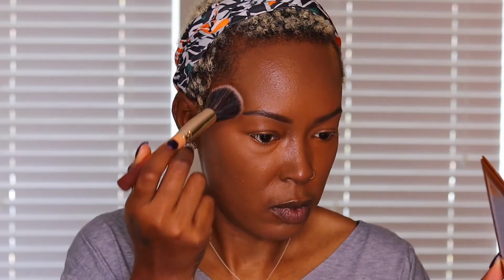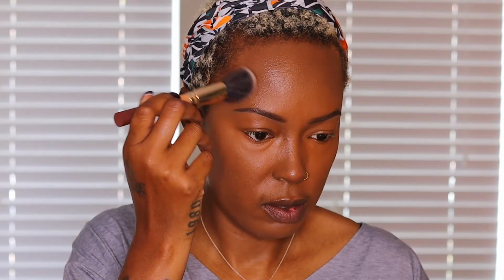And I'm going to be using a bronzer brush. This is by Colored Rain. This is their angled bronzer slash blush brush. So I'm just going to dab a little bit of both. We're just going to whisk it.